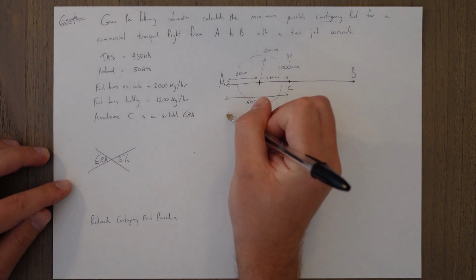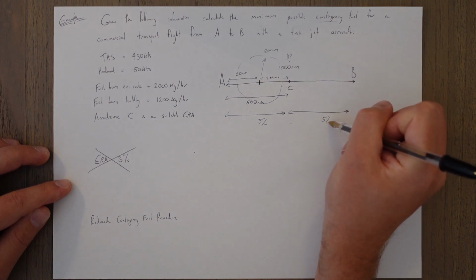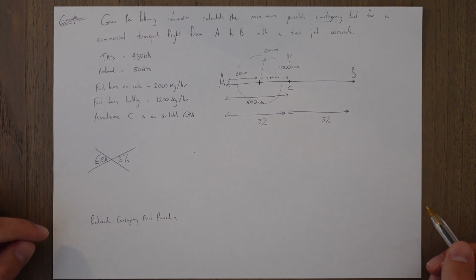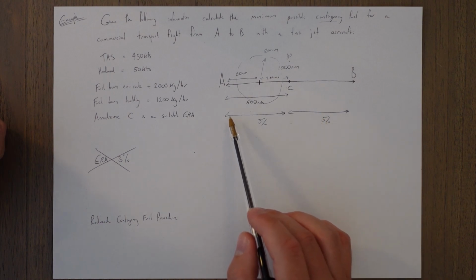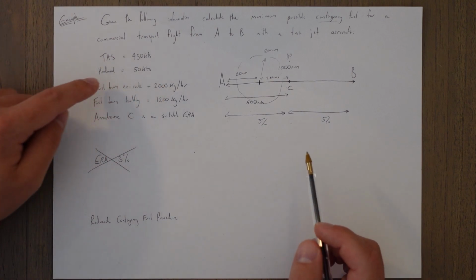So we're going to either take 5% contingency fuel for here, or 5% contingency fuel to here, which is going to be the same number because this example is nice and friendly to us. So what we're going to have to do is figure out how much fuel we burn on half of the trip and take 5% of that. So fuel burn en route, 2,000 kilograms an hour.